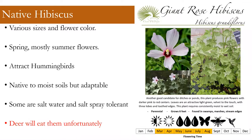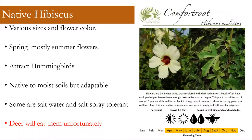But this first one is called giant rose hibiscus. This one grows on barrier islands and freshwater wetlands. Jekyll has a great area that has them on the south end. They're kind of maybe a spring to early summer flower. Their foliage is very fuzzy, so that gives it a lot of interest. It grows quite a bit tall, so about 6 feet. And then even in the winter, the naked stems with the seed pods, I think, are still attractive. So it has a lot of interest. And all of these hummingbirds are attracted to, and other pollinators.